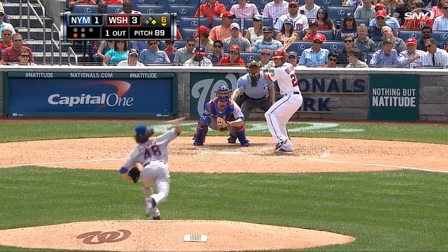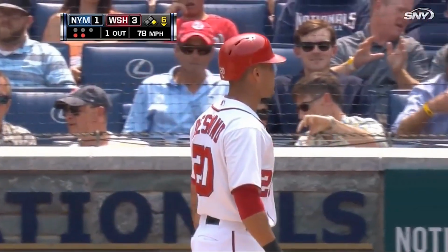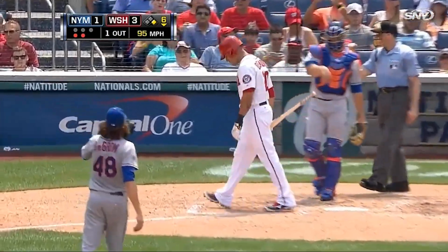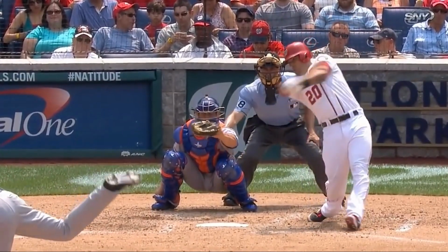There's a good curveball by deGrom, and it's 0-2. deGrom ahead 0-2, and he blows away Desmond. 95-mile-an-hour fastball. First time he's gotten Desmond out today. Well placed.